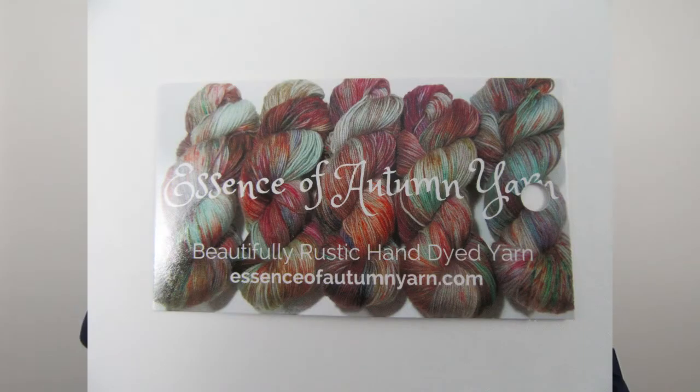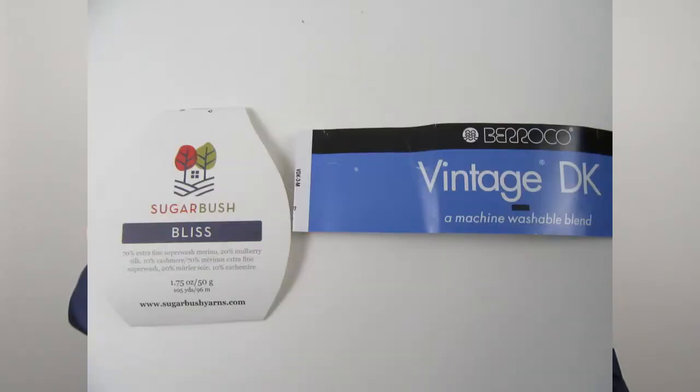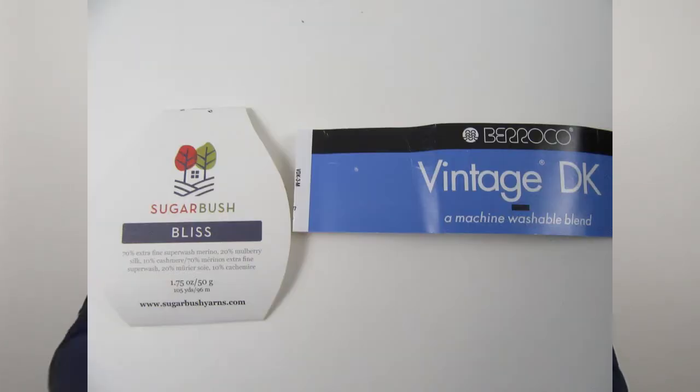So okay, there's 3 yarns that I used. One is a skein that's called Heather Sport, and that is Essence of Autumn yarn. So it has a multitude of colors in it. The gray color is Berroco Vintage DK. And then what's inside, which is so soft and cuddly, is Sugar Bush Bliss. And it has merino, mulberry silk, and cashmere. And of course, cashmere. We have to have cashmere.